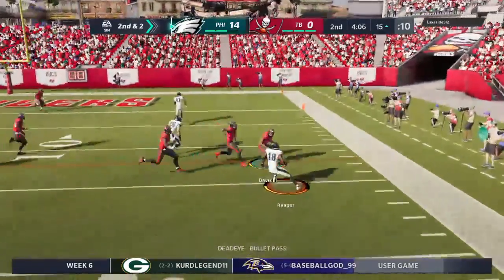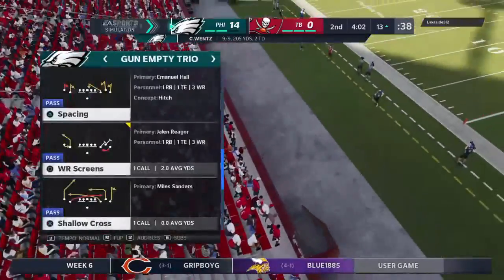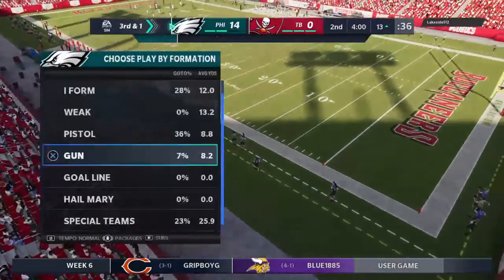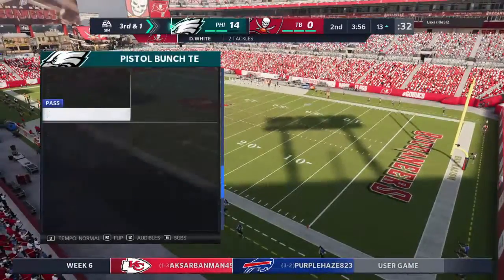Throwing now is Wentz. This ball complete to Rager, and this won't be enough to pick up the first. A gain of 2, 3rd and 1. 2-yard gain. That throw good for only a couple. It brings up 3rd down.